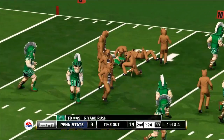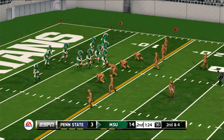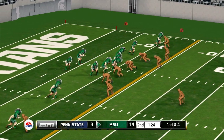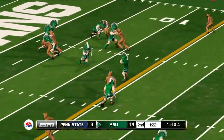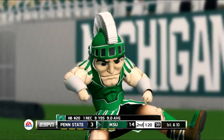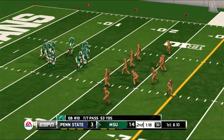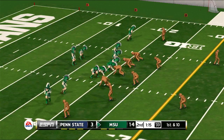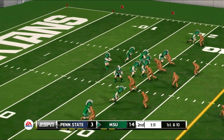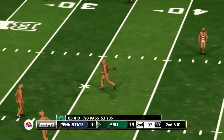And he carries the ball for a nice gain. The Spartans will use their first time out of the half. They're about 4 yards away here on second down. Brought down at the 20. Gets it out quickly to the back, but he can't haul it in.